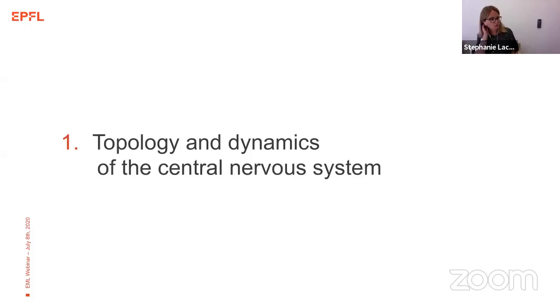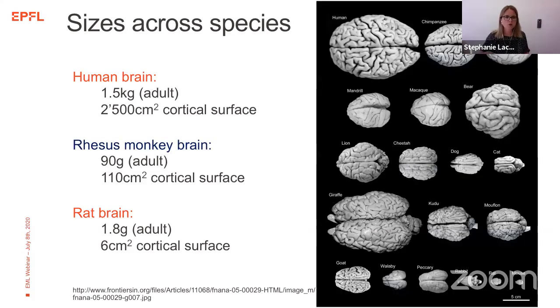So first, let's talk about the topology and the dynamics of the central nervous system. Here I will only focus on the central nervous system, which means the brain and the spinal cord. In the questions we can discuss peripheral nerves, but the data I'm showing here is only on the brain or the spinal cord. So the first thing to look at is the size of the tissue we need to interface with.